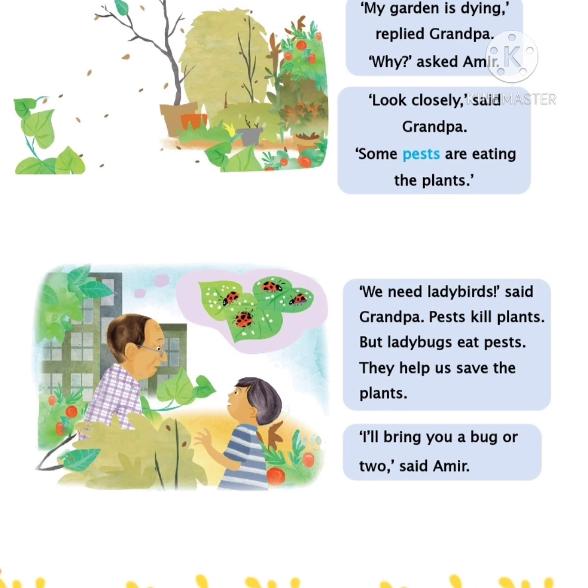What did Amir say he would get for Grandpa, children? He said that he would get a ladybug. Why did he say like that? Because Grandpa told him ladybugs eat the pests and they help to save the plants. So, Grandpa is badly in need of ladybugs. If he gets them, he would save the plants.